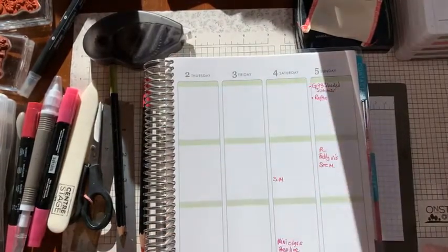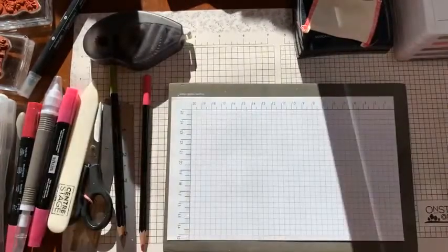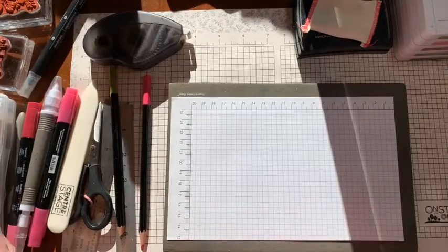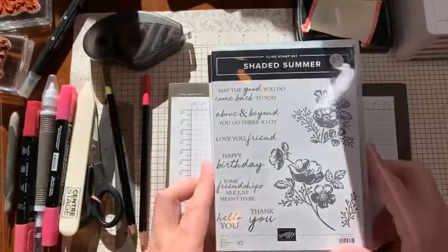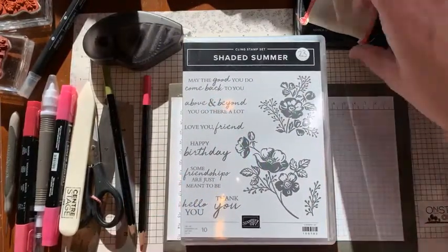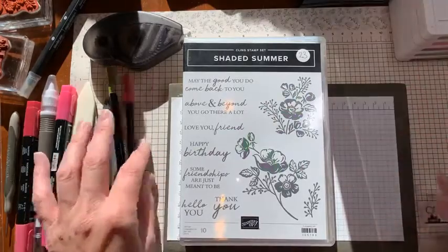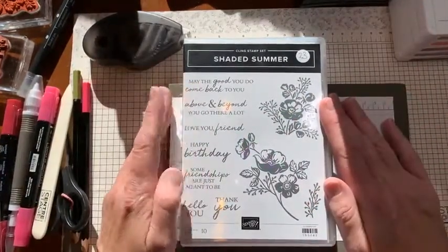Just put that back over there. And I'll show you what we're gonna be using today. Here's the Shaded Summer. I'll put it all in the light, I think. Yes, will probably work best. Here's the Shaded Summer set.